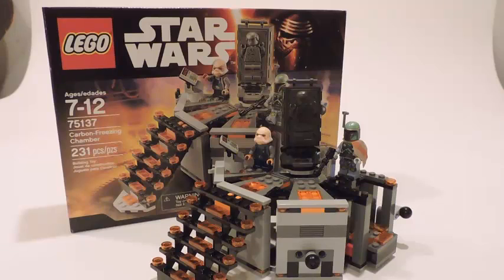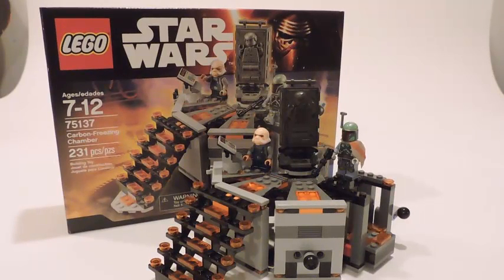So, overall, guys, the Carbon Freezing Chamber set is a great set to have. The price is perfect, $25. Definitely worth it. Because we have not gotten it, it probably doesn't even matter if it has that many features or not. We're probably all just happy enough to even get a Cloud City set again.